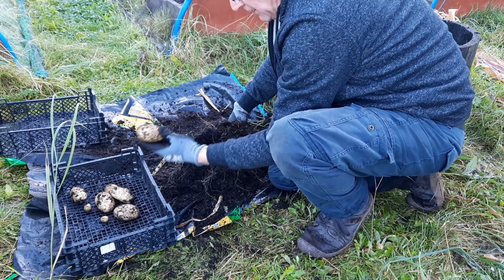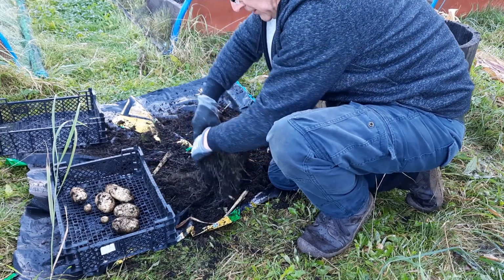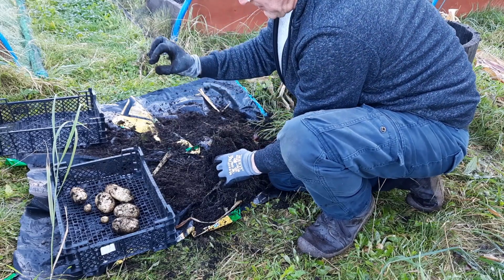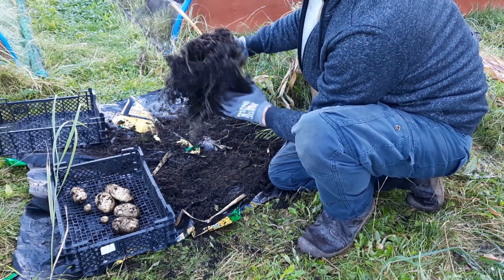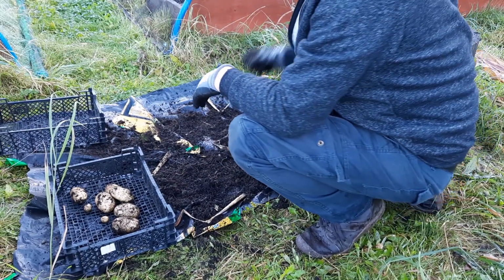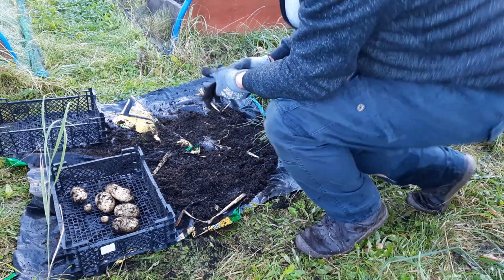So we have potatoes, but very, very few, which I was kind of expecting, because it must have been about that big, the potato that was astray by accident in there. But let me look at this. I'll pull the camera off the tripod and you can take a little look. Nightmare scenario.